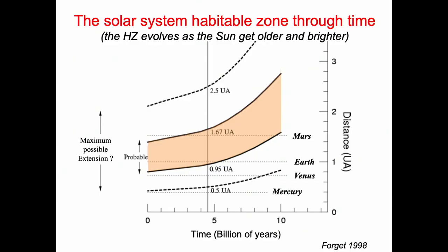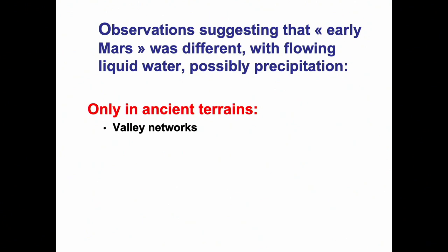Let's start with Mars. Mars initially was beyond the edge of the habitable zone, and now is slowly going in. If it had a good ocean and atmosphere, it could be habitable today. In reality, when you observe Mars, you find that it's not habitable today, but it used to be habitable. There are lots of observations, and I will go super fast because it's late and it's a little parenthesis in my story. I just wanted to review the fact that we can demonstrate that Mars 3 or 4 billion years ago, when it was young, was covered by a liquid ocean with rivers and lakes.